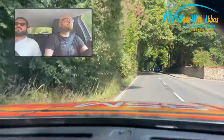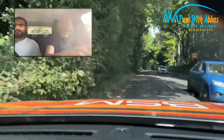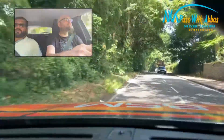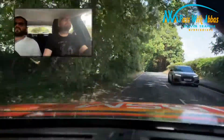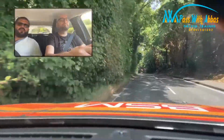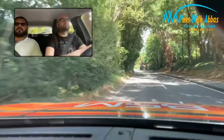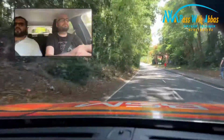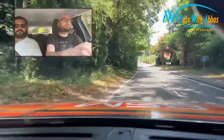Beautiful mirror check. Nice center mirror check especially. And he's building up speed. Now we are in a 40 zone. Straight away he's checking his mirrors. That's really good. Once it is safe, can you please wash the front window? And remember, once it is safe, you don't need to rush for it. Whenever you can, whenever it is safe.